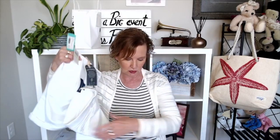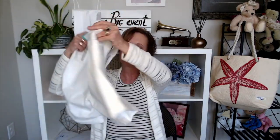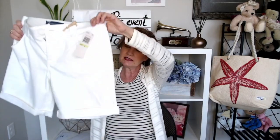The Democracy Illiana cuffed denim short in size 4 are $64. If these had been shorter, I probably would have sized down, but I don't wear my shorts that long. Maybe I should now that I'm 60, but I don't. So they're nice. Otherwise, they were too big though. So between that and just being too long for me, for my style, those are going back.